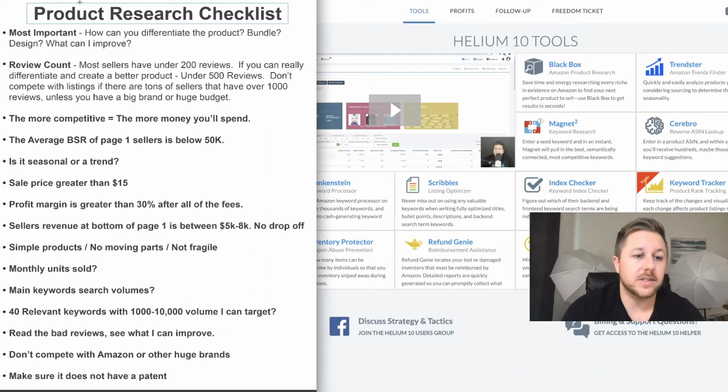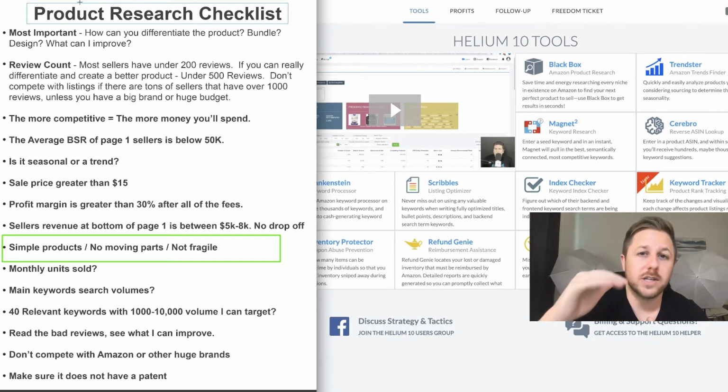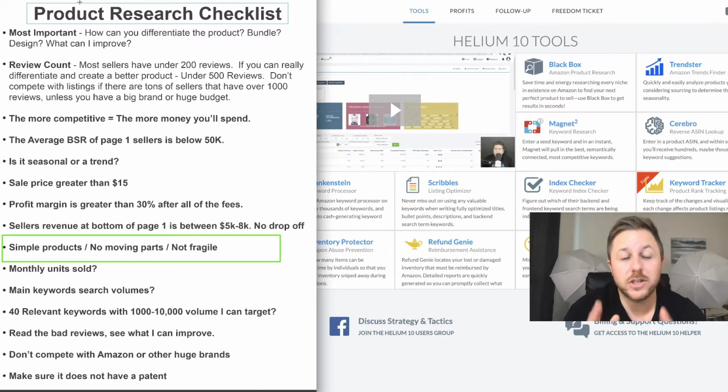The next thing is the seller's revenue at the bottom of page 1 is between $5,000 and $8,000. I'll show you an example, but I want to make sure when I'm using Helium 10 that most of the sellers on the bottom of page 1 are actually doing really good revenue, and I go by $5,000 to $8,000. So if your profit margin is 30%, you're at least making $2,000 to $3,000 a month in profit if you're lucky, and that is what I go after, and I will show you that later.